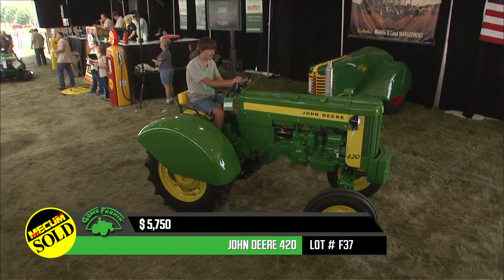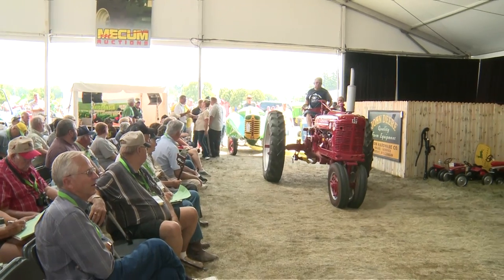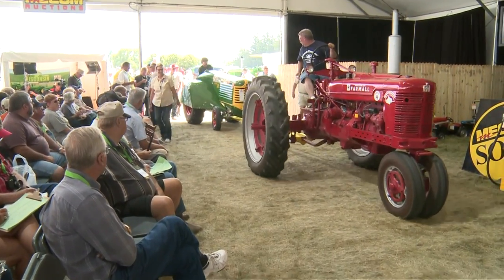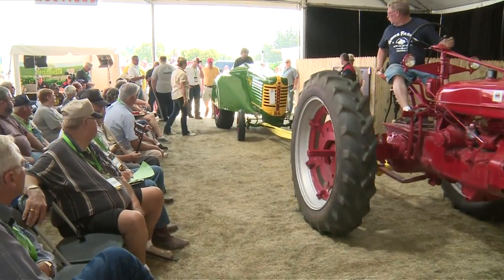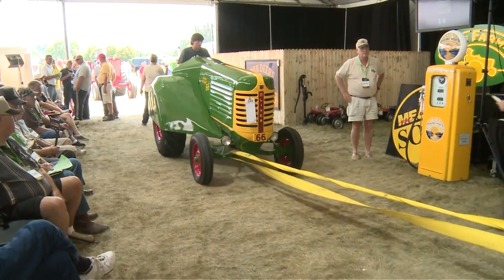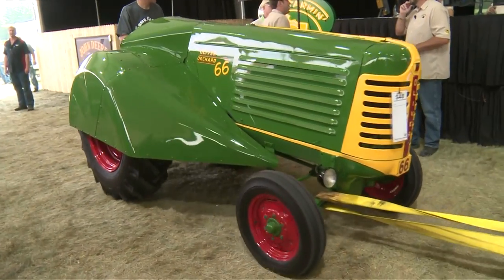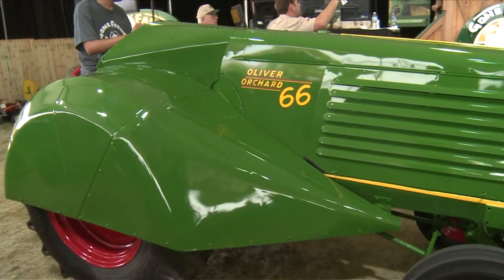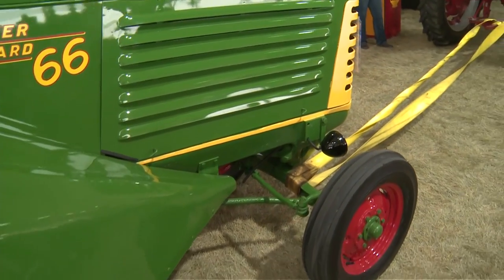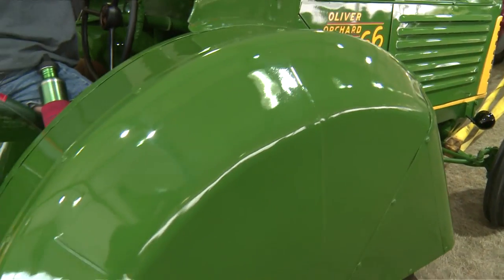Very unique orchard fendered 420 John Deere. It's a 1951 Oliver 66, lot S48, Max. Yeah, and of course, we've had 77 orchards. This is probably one of the first times I've seen a 66 orchard. Very unusual tractor, especially for our part of the country. We do mostly row crops around here, so completely restored, completely overhauled. Rarest of the Oliver orchards, very low production and very low hours on this tractor.